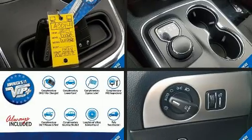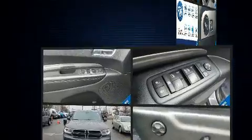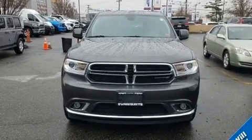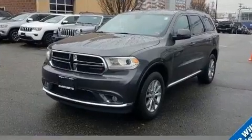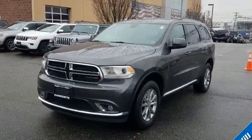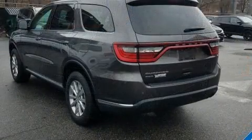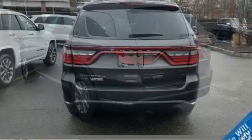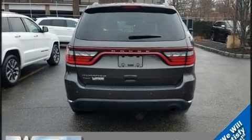Discerning drivers will appreciate the 2017 Dodge Durango. With just over 35,000 miles on the odometer, this four-door sport utility vehicle prioritizes comfort, safety, and convenience. Under the hood, you'll find a six-cylinder engine with more than 270 horsepower, providing a smooth and predictable driving experience.